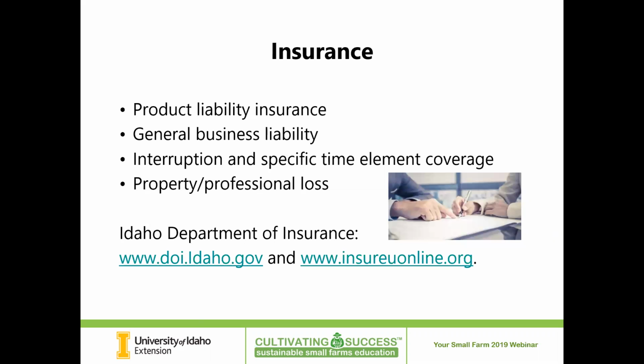There's general business liability, and there's also interruption and specific time element coverage insurance, as well as property or professional loss insurance. The URLs listed on the bottom of the slide are a great resource to get started. So check out insureonline.org.